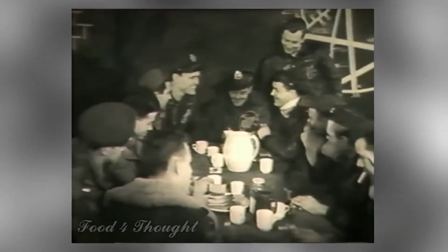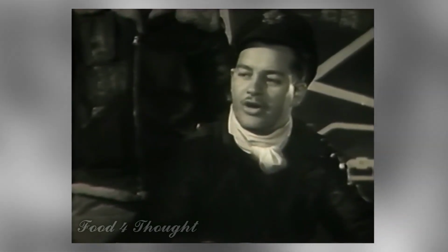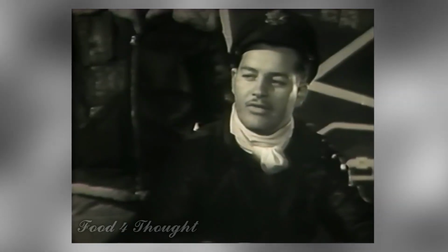How would you describe the enemy fighter tactics? Well, I'd describe them as murderous. Yes, they usually attack in formation, queue up about 300 or 400 yards away, 12 to 13 single-engine fighters, come barreling right through the formation.